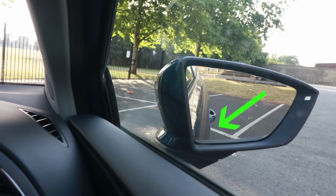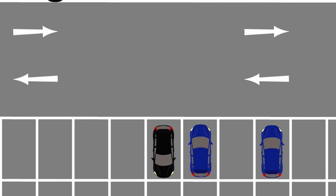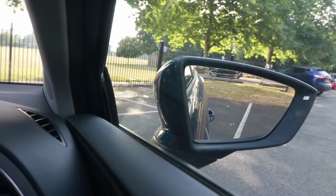And now I'm very close. I'll then steer all the way to the right, as my car is pointing currently to the left, to take the angle off and be straight in my space. Now I'll come back slowly and watch how the line and the car straighten together until they're parallel.